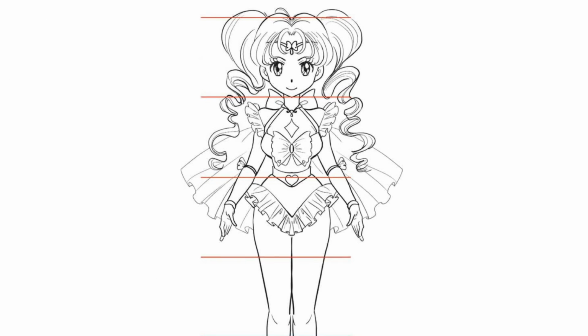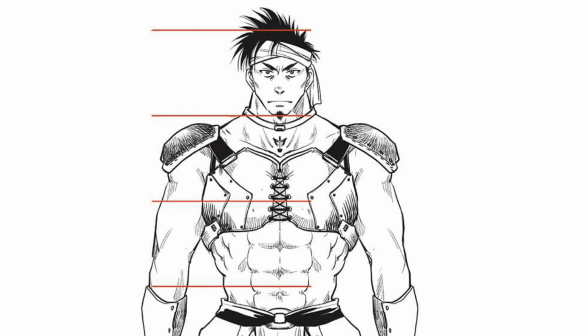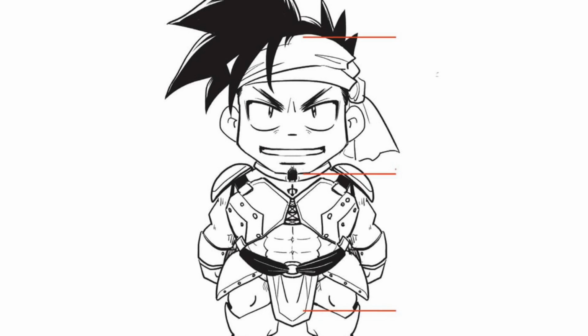Creating a chibi. On these 2 pages we look at 2 very different characters, a magical girl, see here, and a male warrior, here, to consider the guidelines and steps for creating a chibi, a character's smaller, cuter version.